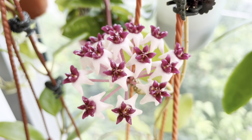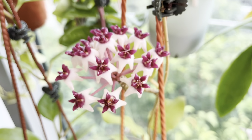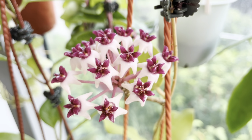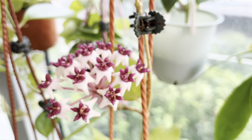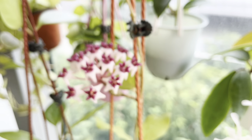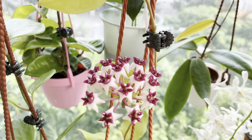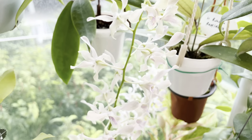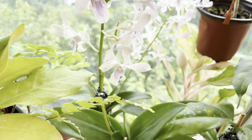And the smell is really lovely as well. It's a floral scent that is pretty strong at night, especially when it first opens up. Sometimes I don't realize that it has opened up, but when I come to the garden, I smell the scent and I know that it is here. So here you go, Patricia. And in the background I have some of my lovely white dendrobium orchids as well.